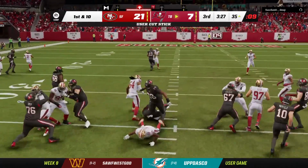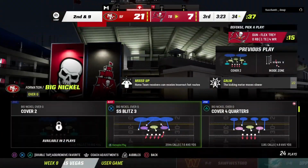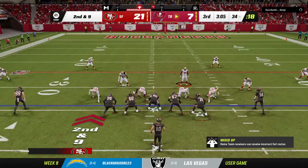A first down carry by Elliott. And he'll be taken down at the 34. The tackle there by George Odum. The run only got a yard. Here's second and 9.